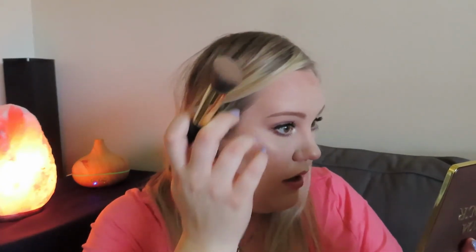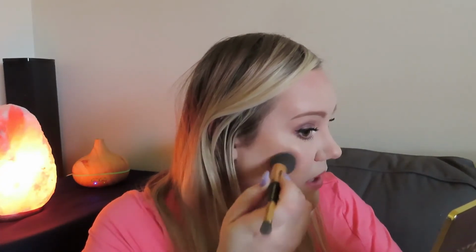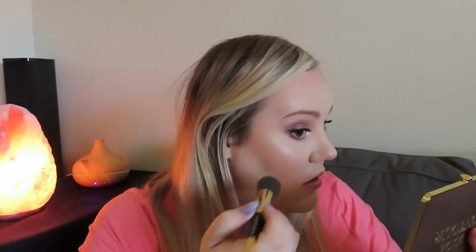So I'll go ahead and just, oh my gosh. I got some of the deep on my forehead from my finger. Cool, Lanea. Way to go on that one. Oh, there we go. So I'll just kind of tap it in here. Oh yeah, that looks actually really nice. I can definitely see it.